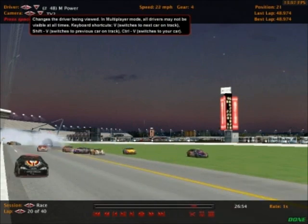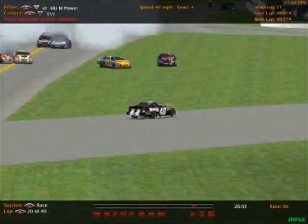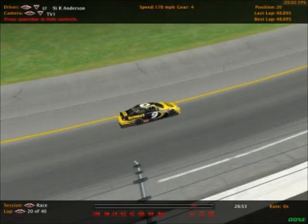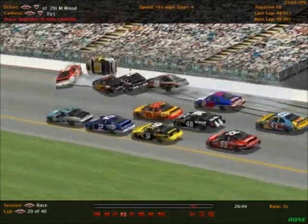And there cars come flying in. And I heard some more tire squealing or something. Pichu London goes through the grass. Ooh, almost hit the wrong button. That would be disastrous.